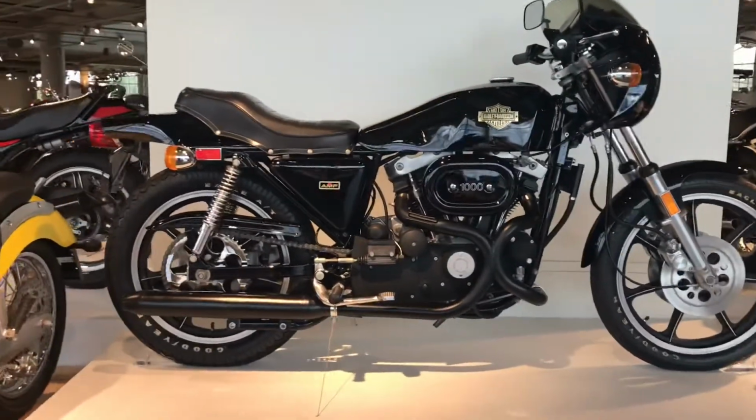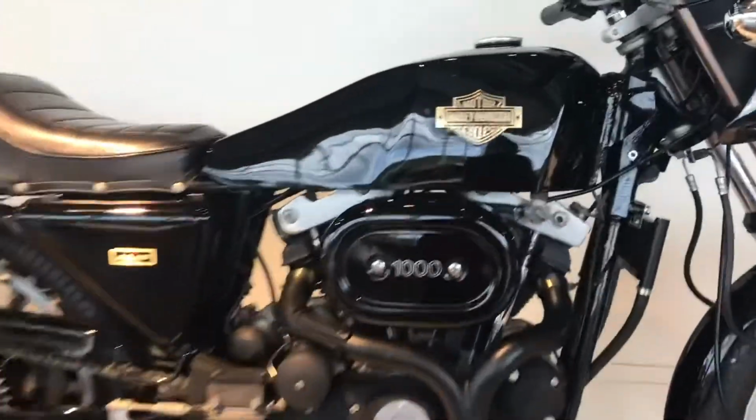This is an absolute hog of a Harley right here, 1977.